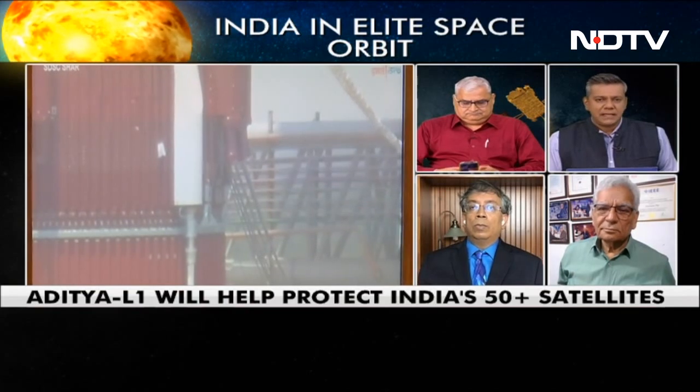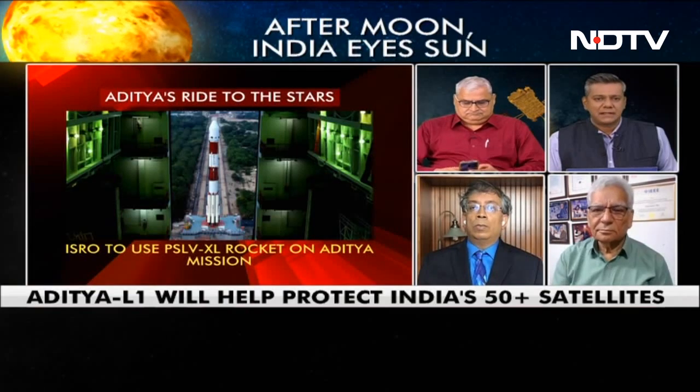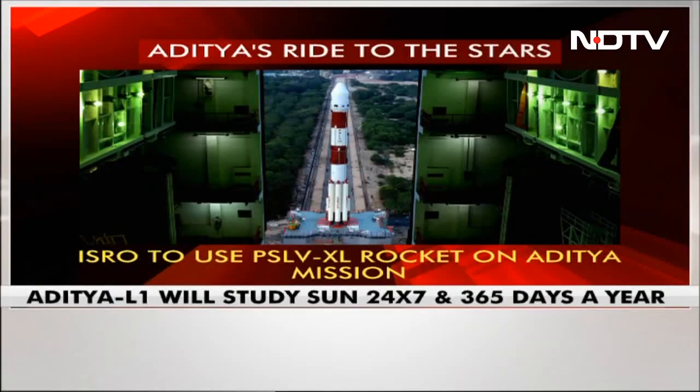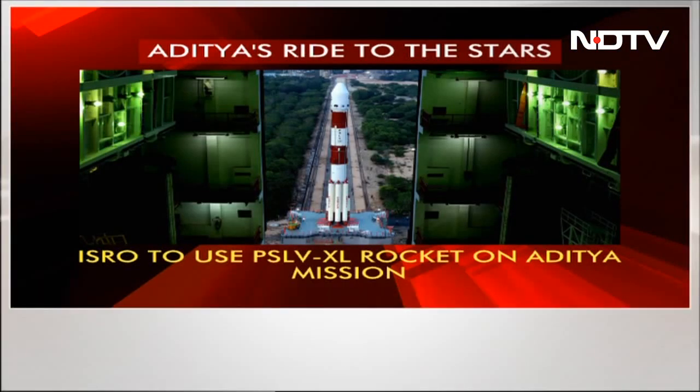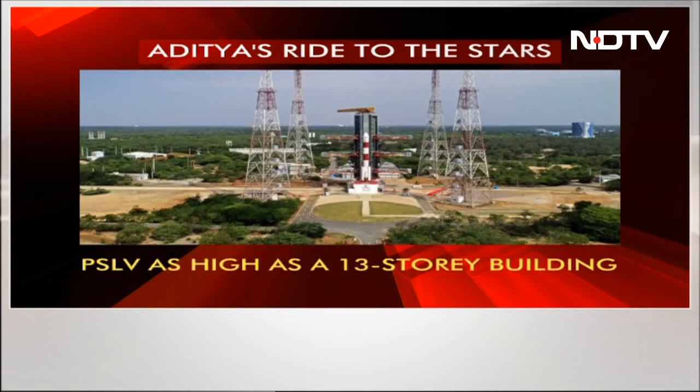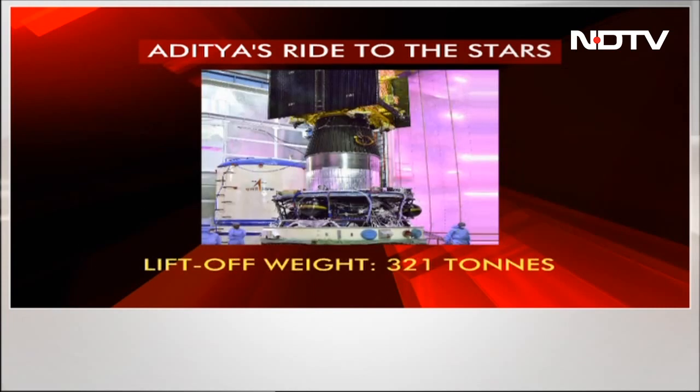So let's bring the images up of this graphic. This is graphic number 2. You can actually see it. Let's have this up full screen, please. ISRO will use its PSLV XL rocket for Aditya. This is the 59th flight of the PSLV and the 25th flight of this variant, which is the PSLV XL. The rocket is 44.4 meters high, in other words, as high as a 13-story building. The PSLV XL has a liftoff weight of 321 tons.